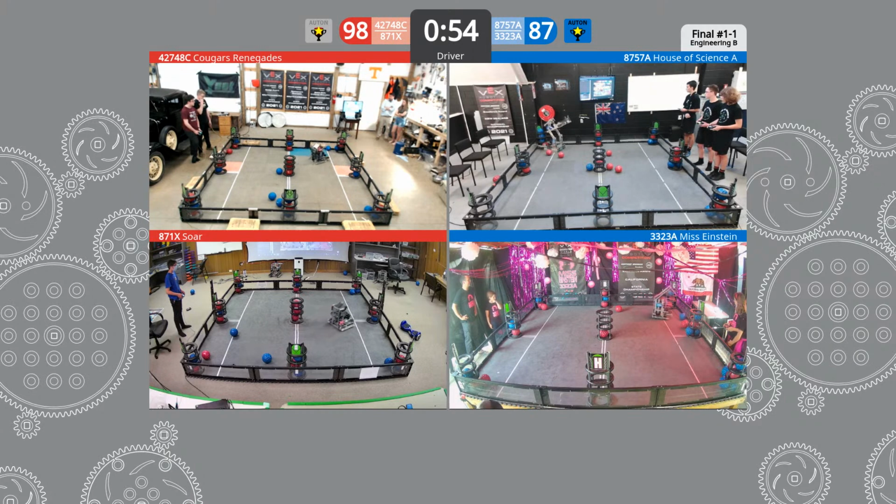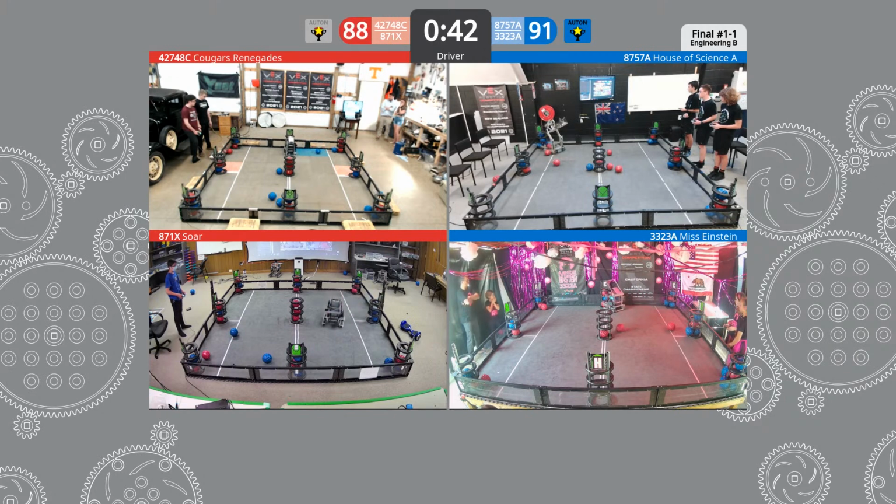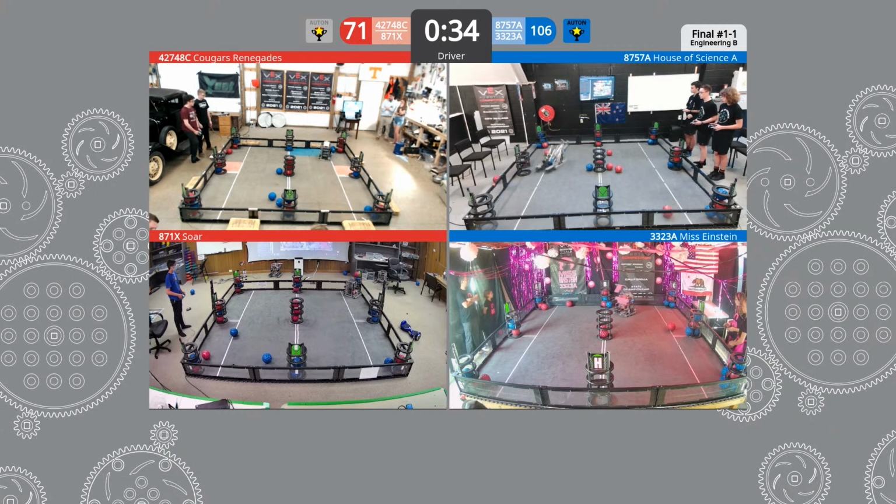Just under a minute left here in the match. Red Alliance holding 6 goals, Blue Alliance holding 3 goals. But a very close score indeed here. Renegades getting another red ball up and placed into that back goal B. Can be very difficult to get these extra balls up and located in. Team SOAR trying to lock in goal C as well, getting another 3 red balls placed over there.